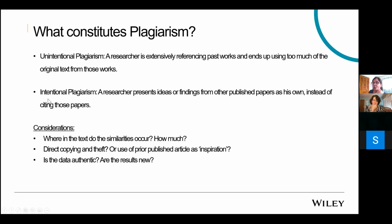What has a zero tolerance policy is intentional plagiarism, where you are claiming a study to be your own when it was really cut, copy, paste, or even completely inspired from something that was previously done, so much so that even the results sections overlap with just a few numerical differences in the values. That is intentional plagiarism, which of course is just an outright reject, and we don't even bother to ask the authors about it.